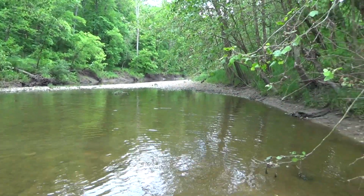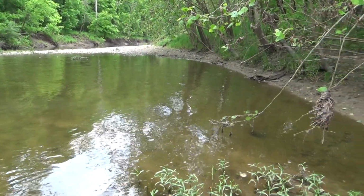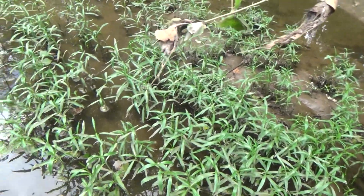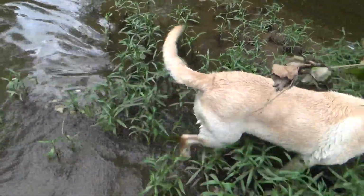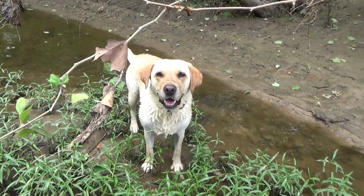We're almost to Picture Rock. It smells wet, moist, like the creek. And there is some water willow coming up. We'll have the prettiest little flowers on it later, and it likes to grow with its roots in the water. Snooga likes to walk on it. She found a little island right there in the middle of it. Hey, Snooga. Speak.